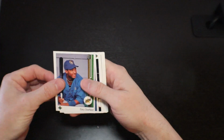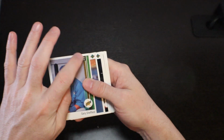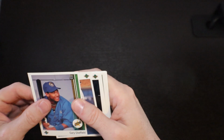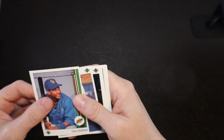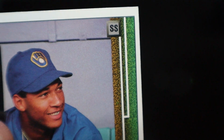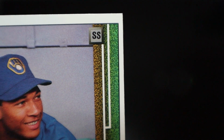There is the Gary Sheffield rookie. Got a little bend in the corner up here. Let's see. I can't tell if that's the error or not. Let me know in the comments what you think. Is it the error or is it not the error? Could be upside down.